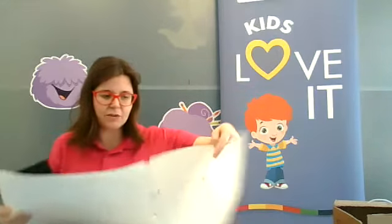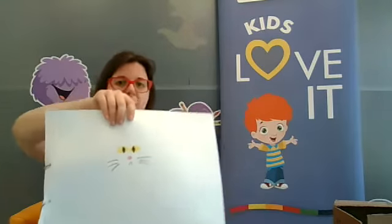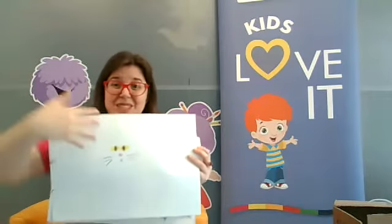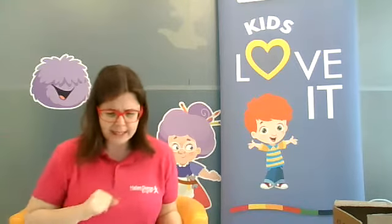Look at your last drawing. Wow. This is a white cat in the snow. Can you see the cat? Only the eyes, because everything is white. Poor one. So this white crayon is very sad. The white crayon is really sad. Who's next?